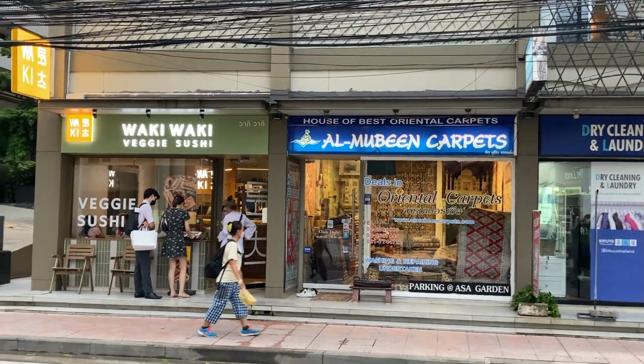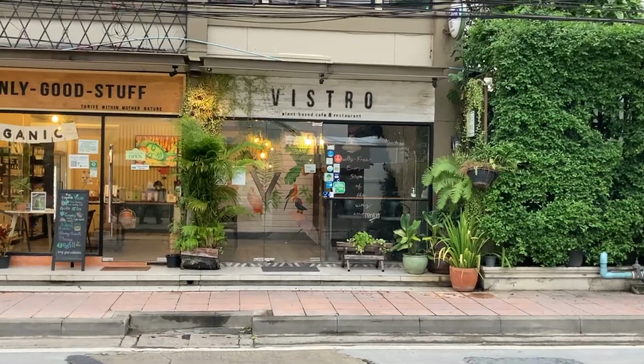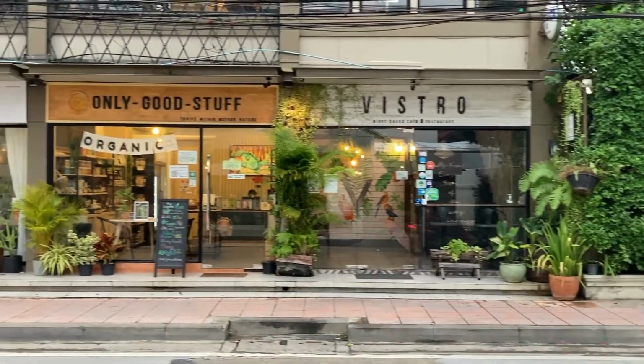There are two good vegetarian restaurants that I can recommend on Soi 24. Wacky Wacky, which has vegan sushi, and Vistro, which serves a nice variety of dishes. And there's also a very good organic restaurant right by the Phrom Phong Station that's called Sustaina.